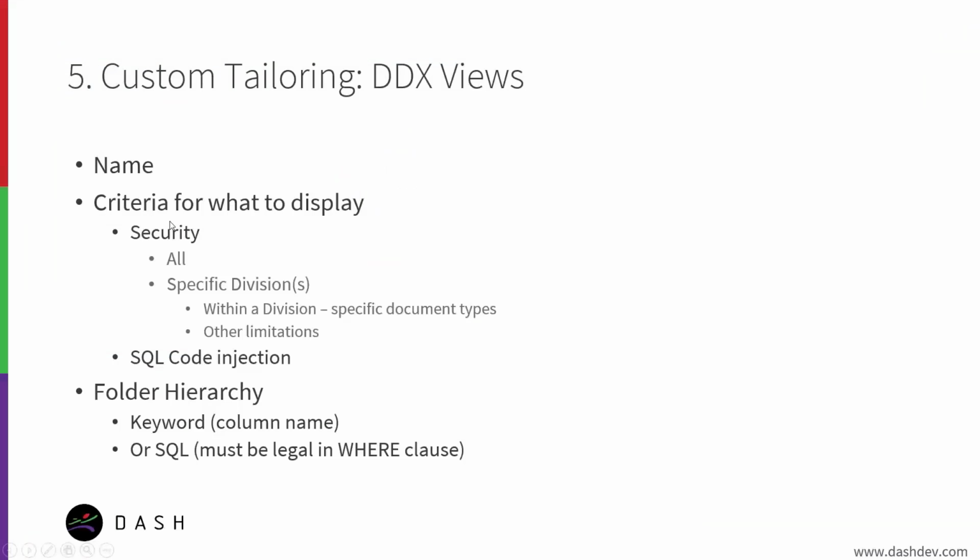You give it the criteria for what to display. We talked a little bit about this earlier. This is the way security is initially administered, by limiting what people can see in a particular view and then limiting the views that they can use. The other thing the view does is it determines the folder hierarchy, right? You decide which keywords you want to use for that folder, and the order in which they should be displayed. That's really the column name in which that data is stored. Or you can use SQL code to make that happen as well. It just needs to be legal in a SQL where clause.